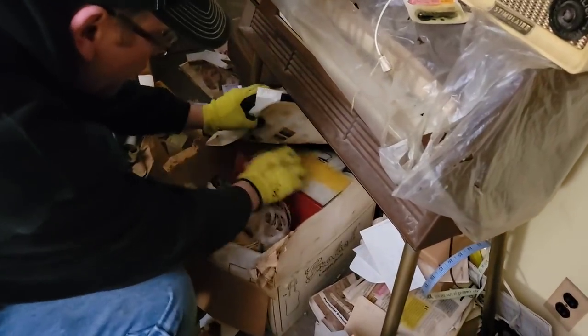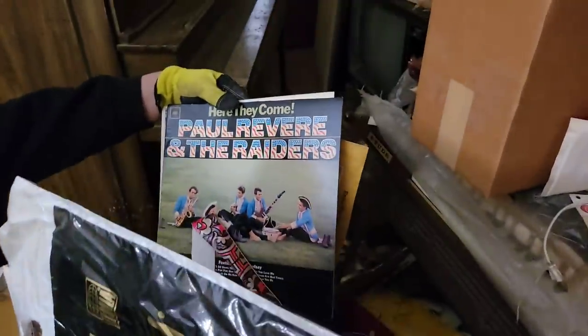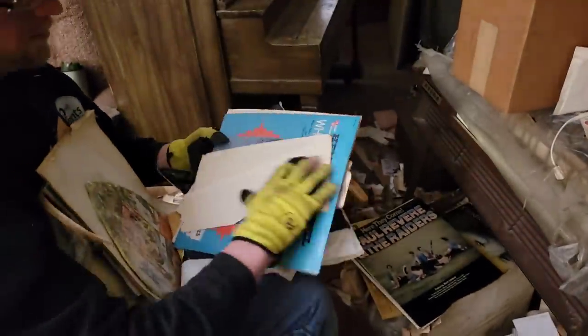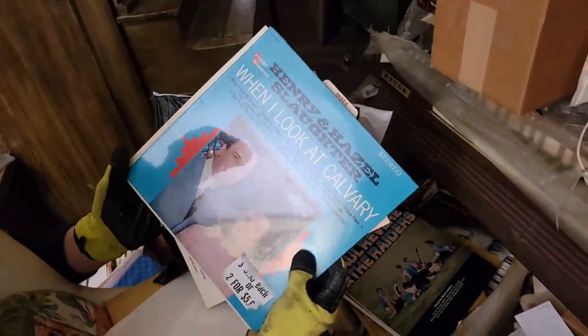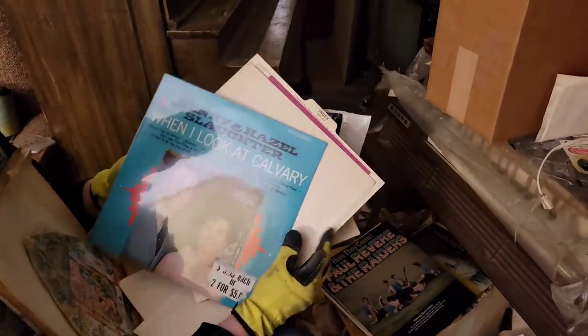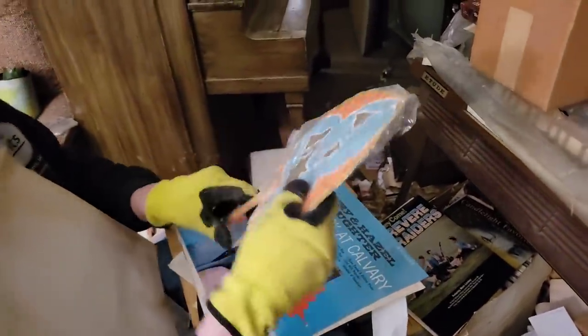All right. Ooh, what's in here? We found some records, Shane. We found some records. Paul Revere and the Raiders. Not bad. This thing, let's see what's inside the bag. Well, these feel like they're brand new records, never opened. Henry Hazel. Oh, you don't have this one. Remember you were looking when I look at the Calvary? Because you had the other one. Sunshine Moon. You know, somebody's out there like, man, I got the whole collection, huh? Sunshine. What is this? Oh, this is cool.